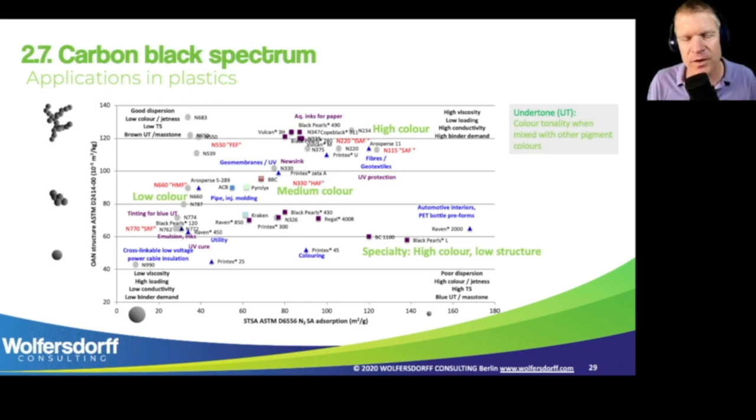One interesting fact also is we looked at the tonality on the screen of the different blacks and grays. There is also the undertone. Now, the undertone is the tonality when you mix the black pigment with a white pigment, and then you get a certain shade. But it's totally different. While in the mass tone, or in the master batch, we have a blue tonality if we have smaller particles and high surface, in the undertone, if we mix, for example, a black and a white, the bigger the carbon black particles are, the more blue the mixture of the color will look like.